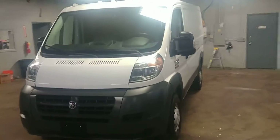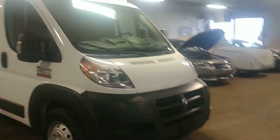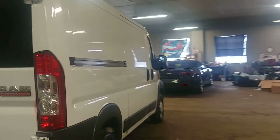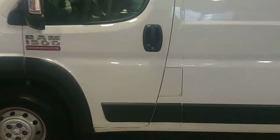All right, ladies and gentlemen, Northeast Leasing here, proud to present this 2017 Ram ProMaster. It is the 1500 with 28,000 miles, white with the black vinyl interior, AM/FM stereo system, super nice, and best of all, minimum damage on the body. Let's go real quick.